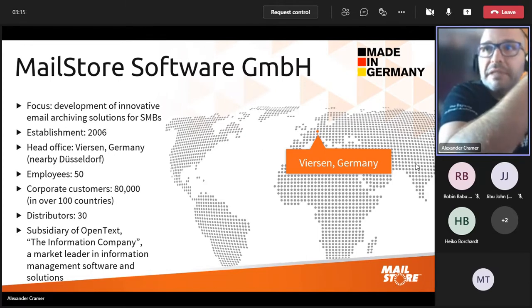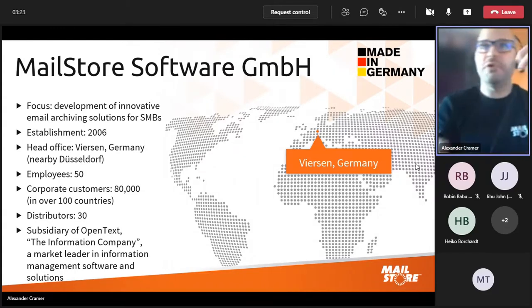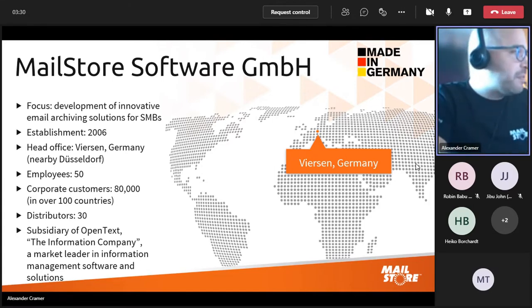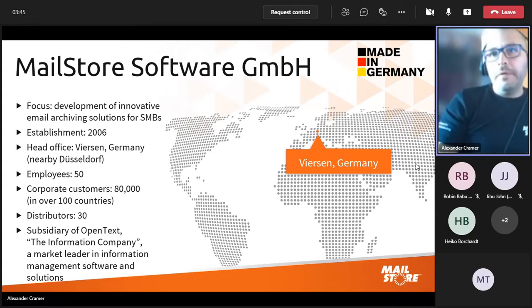We define SMBs as companies with about 500 seats, even though our software does support up to about 2,000 users per installation. MailStore was purchased by Carbonite back in 2014, and Carbonite is also now part of the OpenText corporation. So along with WebRoot, Carbonite, and MailStore, we're all part of OpenText now.